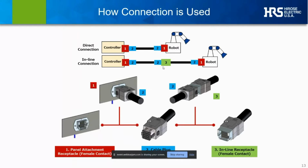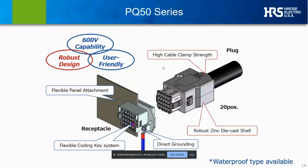So what are some of the instances or features needed for this type of I/O connection? There are three main ones. For one, since it's used in a lot of different environments, it needs a robust design. Usually we see a zinc die-cast shell type of connector being used just because it has added toughness, robustness, and strong performance. Usually this can go up to about 600 volts of capability. Depending on the robot arm and size, this could vary a little bit.